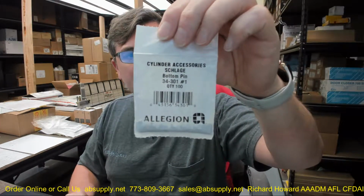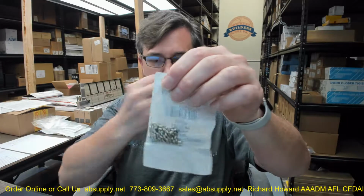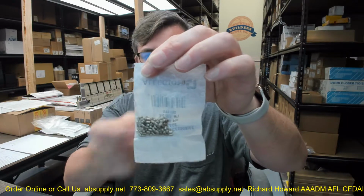34-301. This is a number 1 bottom pin by Schlage, sold in a package of 100 pieces. When you buy one, you're literally purchasing a bag of 100. That's just how these are sold. There may be other manufacturers who sell pins in different multiples, but 100 is pretty common.